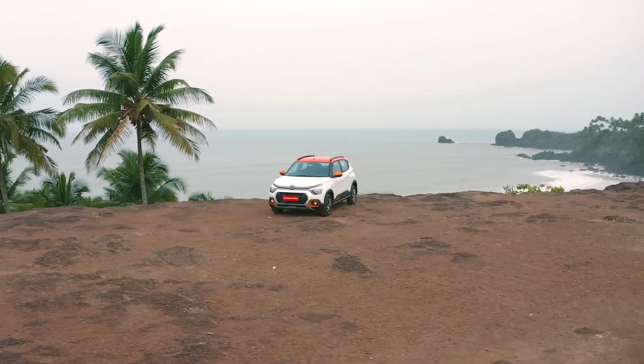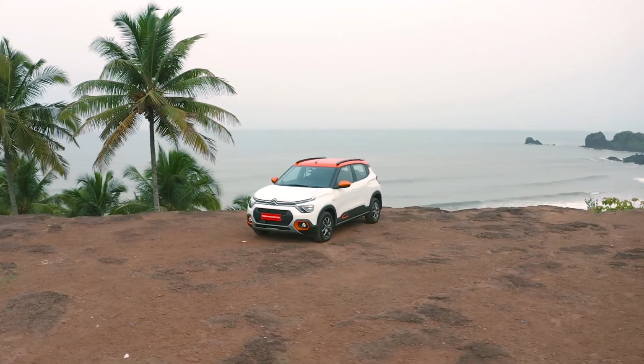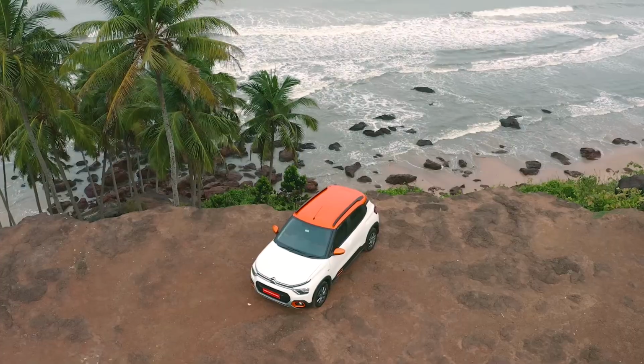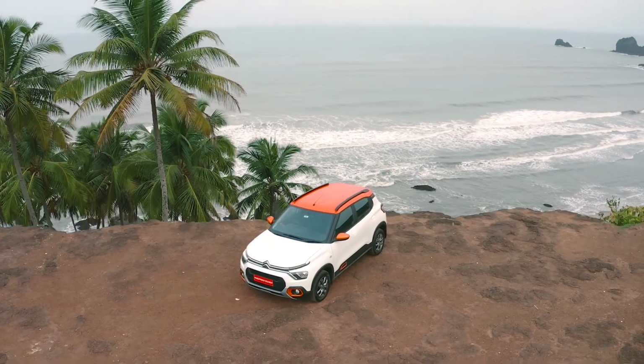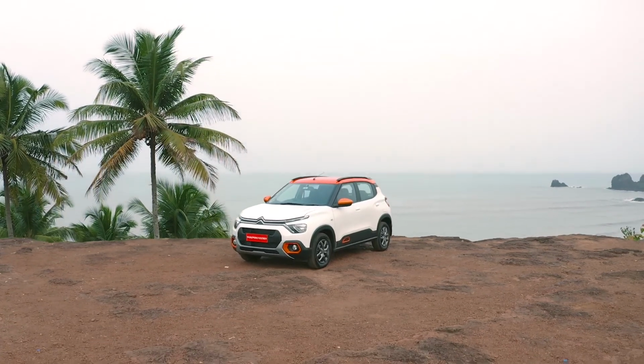But the best part is that it's got a return system, so when you're taking U-turns, the steering will return back to its center position, and that makes life even more convenient. This feature is specifically missing on all its rivals. This is the second or the third reason why the Citroen is going to impress buyers at first test drive.